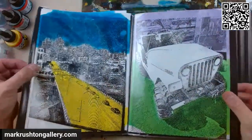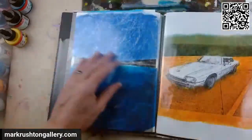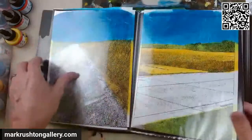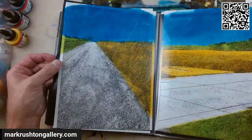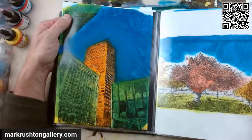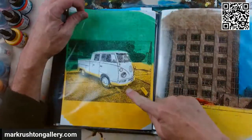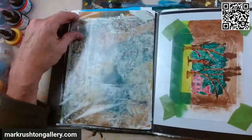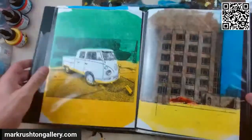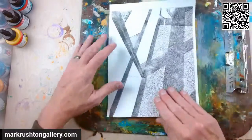And I'm doing the Jeeps, the Willys, some landscapes, the Jag, the lake, some outdoor scenes, and some downtown, the park, the VW double bus, and then we get back into some crazy stuff here. Okay, let's get going. Don't be wasting time here.